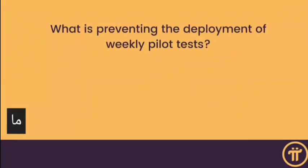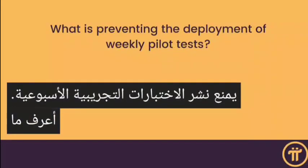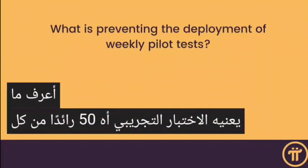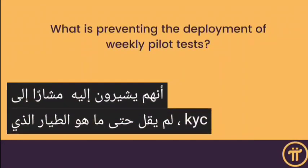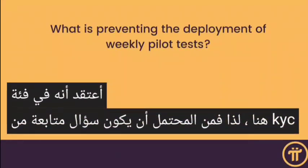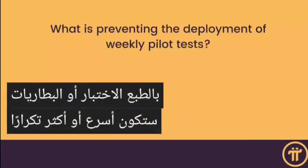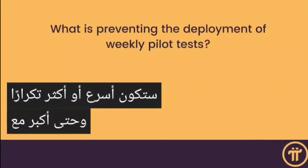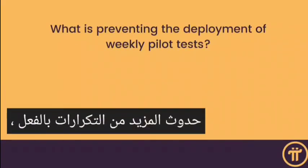What is preventing the deployment of weekly pilot tests? I don't even know what the pilot test means. I think they're referring to the 50 Pioneers per country that we do sometimes. Is it referring to KYC? It didn't even say what pilot it is. Yeah, it's in the category of KYC over here, so it's probably a follow-up question by someone. Of course, the tests or the batches will be faster, more frequent and even larger as more iterations occur.